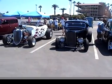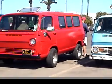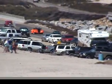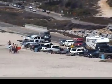The variety was impressive, as good as any of the popular cruise nights held all over San Diego County during the summer. But this was in the fall, taking advantage of the beach weather at its best. Organizers are already planning for next year. In the meantime, Highway 101 awaits.